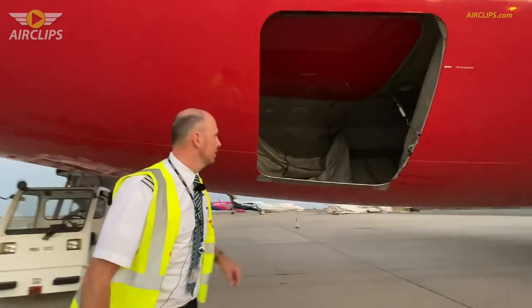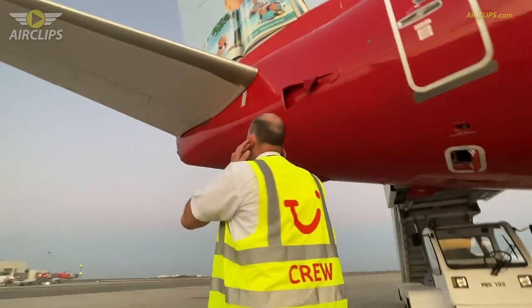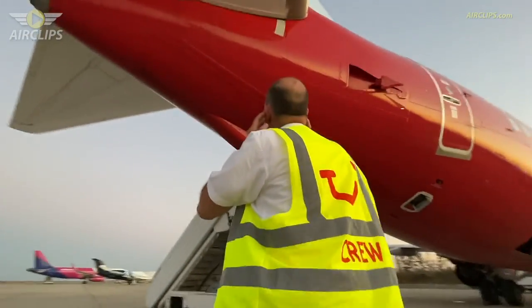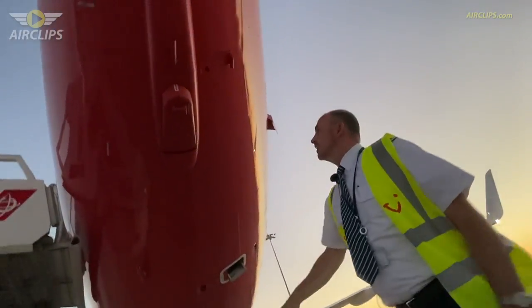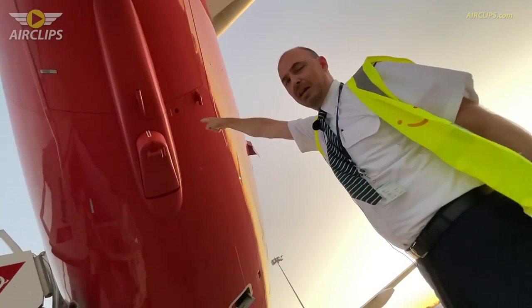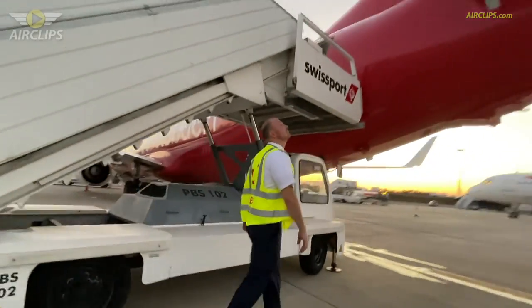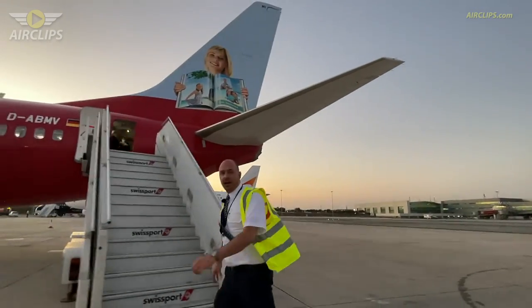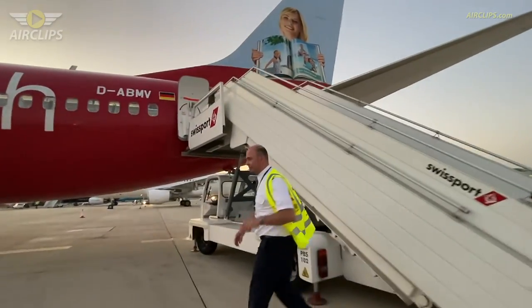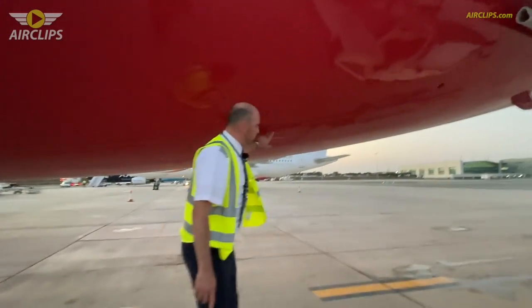That's the aft hold. Can have a look inside. It's not loaded yet. Tail bumper, there's a little indication up there, it's still in the green band. Stabilizer, 12 and a half feet high, by the way. Sorry, meters, 12 and a half meters, of course. It's the toilet servicing panel.